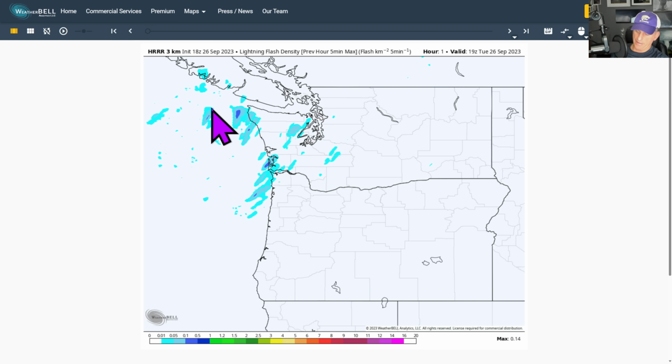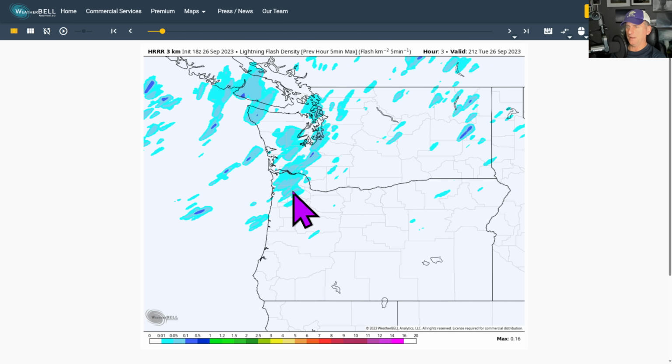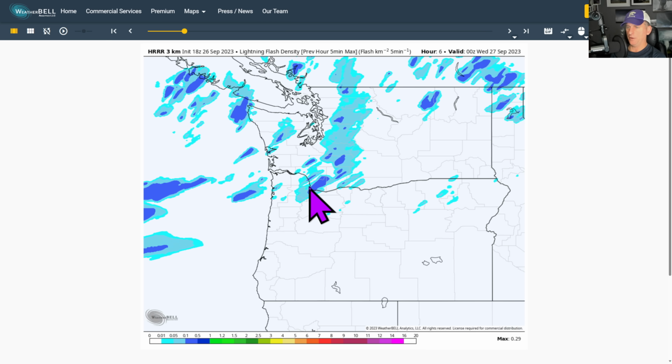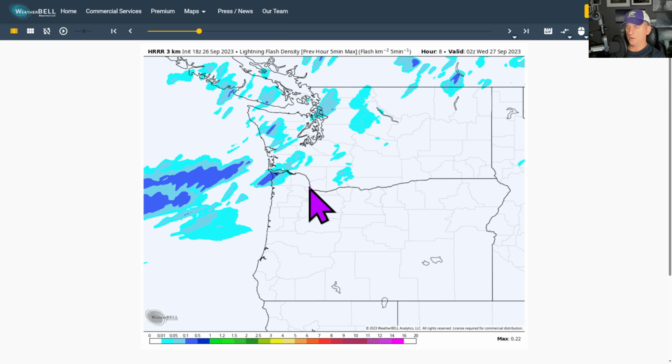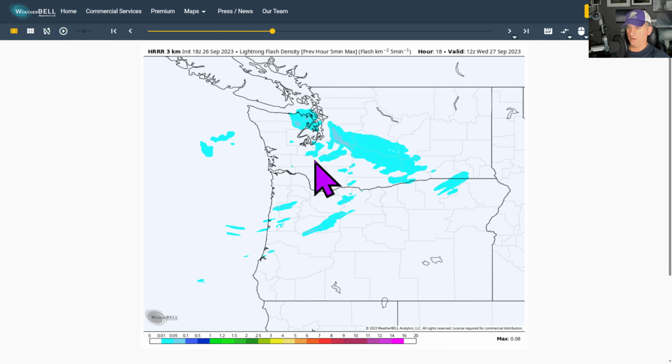This is the HRRR 3 km, hot off the presses also. You can see the lightning flash density potential as you go through the day today. And you've probably been hearing thunder out there, unless you are inside or you've got earplugs on or something, because it's been pretty loud at times across the area.